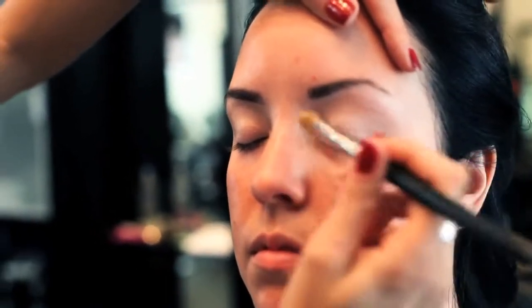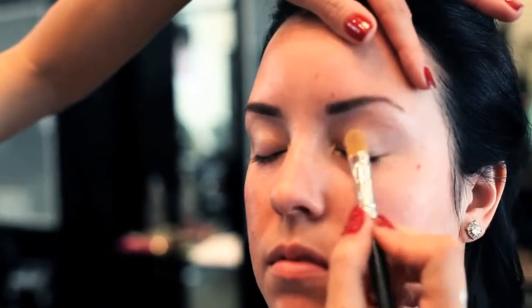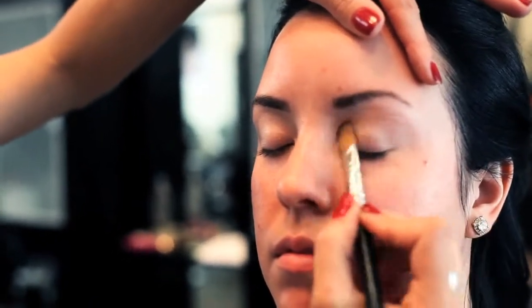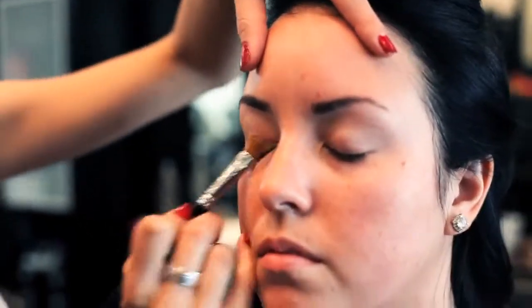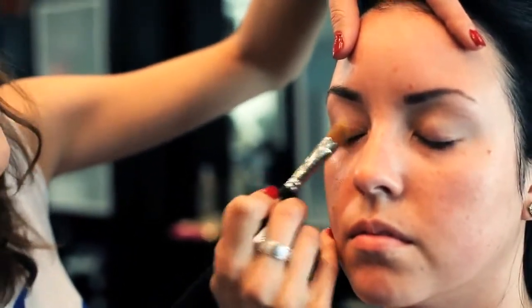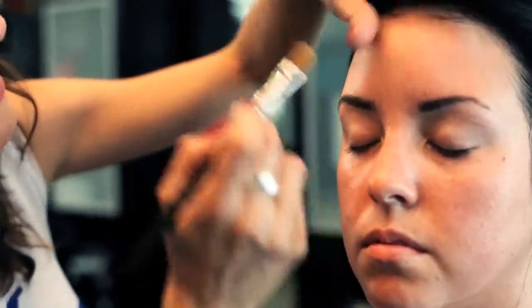And as you can see, I'm not just sweeping it across the eye, I'm actually patting it on the eye or stippling it onto the eyelid so that it looks nice and smooth and there's no creases. This will also prevent your eyeshadow from caking up, creasing, and also keep it on longer. So primers are a great tool.